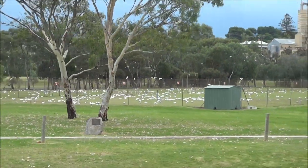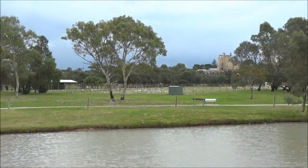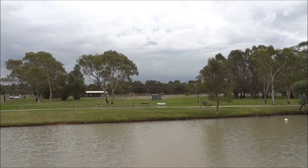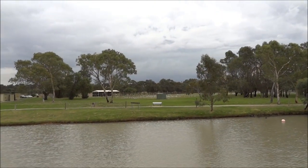Full of parrots everywhere. Lots of them. Lots and lots.